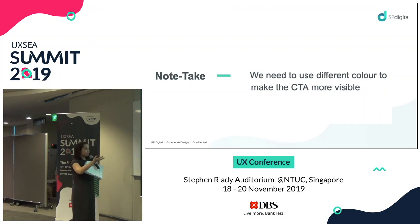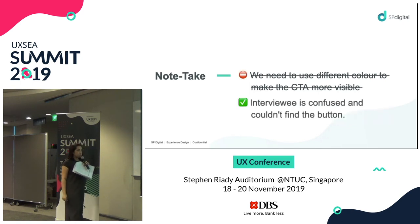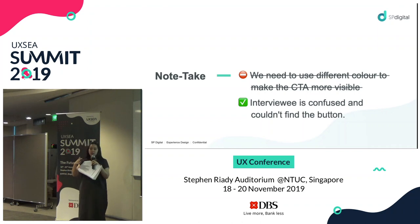So for example, "we need to use different colors to make CTA more visible." A lot of times when the users see the design and they are confused, their eyebrows are frowning. So we will put "interviewee is confused and couldn't find the button." That's how we put it, instead of putting a solution in the notes itself.